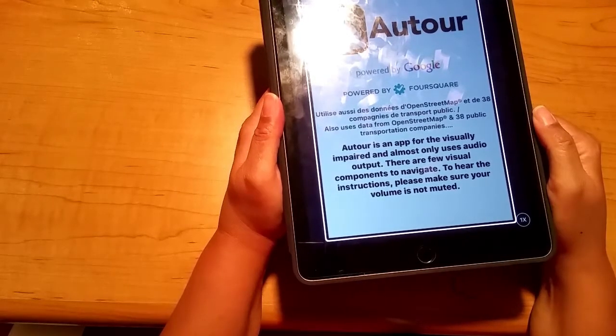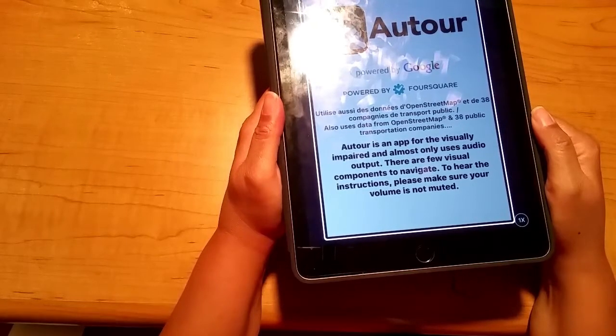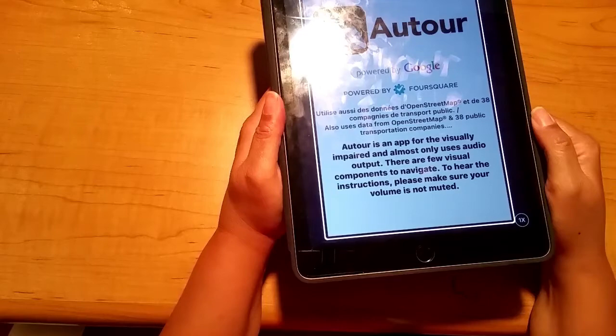Remember that Autour is a research project and not a commercially supported application. Please visit us at autour.mcgill.ca. We look forward to hearing your feedback. Waiting on the GPS.